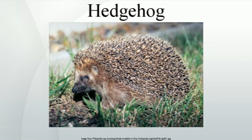The name hedgehog came into use around the year 1450, derived from the Middle English hedgehog, from hedge, because it frequents hedgerows, and hog, from its pig-like snout. Other names include urchin, hedge pig and furze pig.